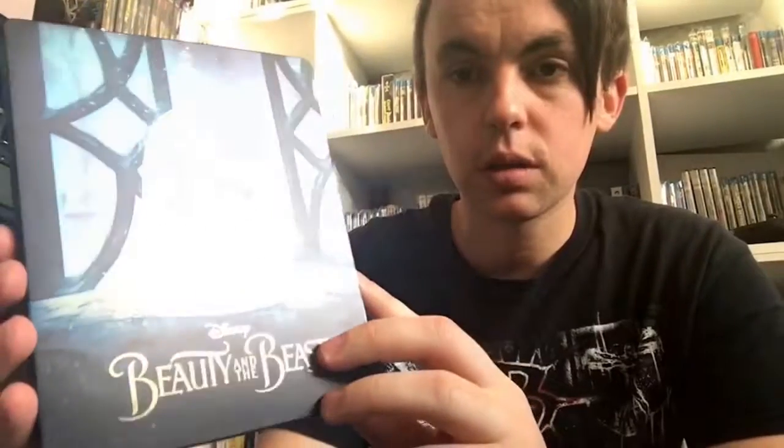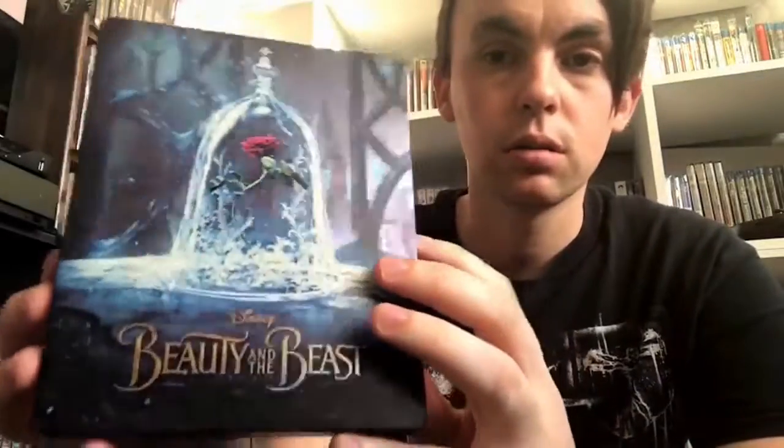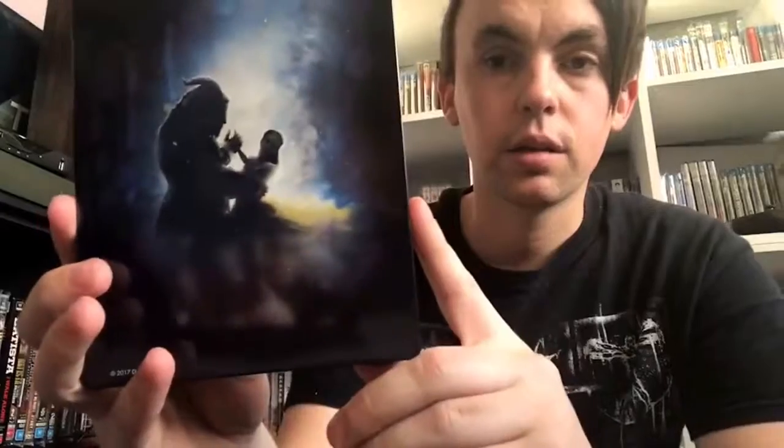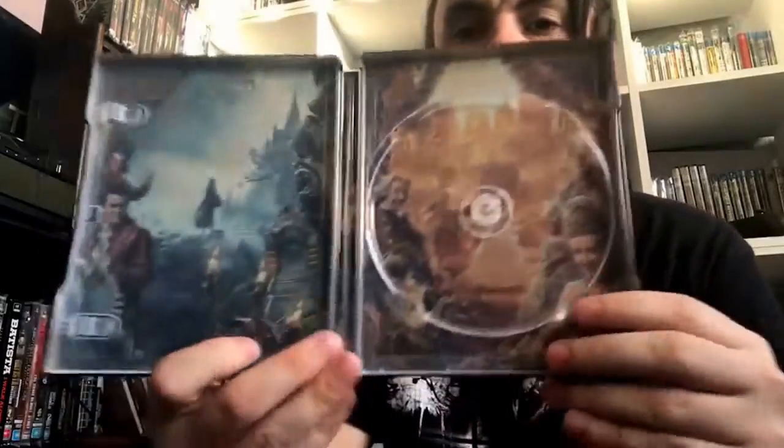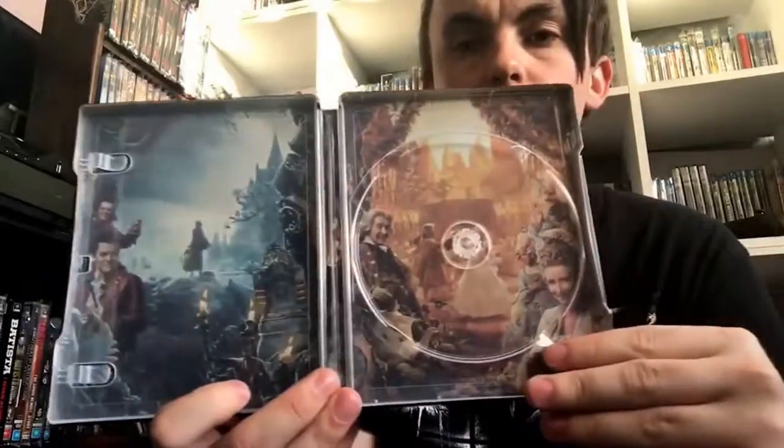It's got spot gloss on the glass, which is cool. Spine, and then the back, and then there's the inside. The CGI on the Beast didn't look too great. It's probably the only complaint I had about it, but yeah, that's the inside. Still a pretty good movie and a really nice steelbook to go along with it. So that's Beauty and the Beast.